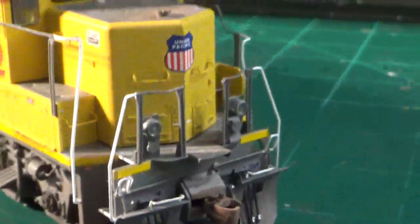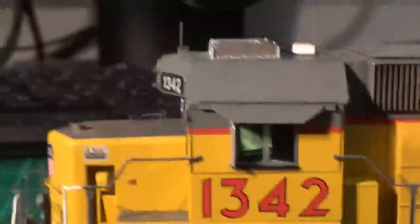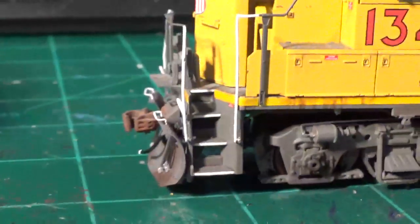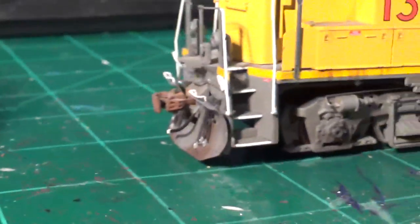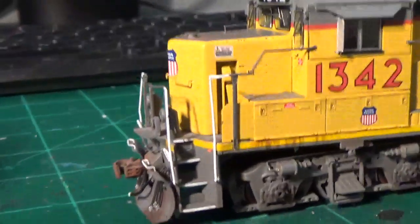New plows were finally installed. It took me forever to get those new plows from Athearn. But those are all installed on a couple of models I had, because I had to upgrade the plows because I had the wrong plows. So I ordered the North Little Rock style snow plows from Athearn, got a whole bunch of those, and I've been installing them on a bunch of various models.